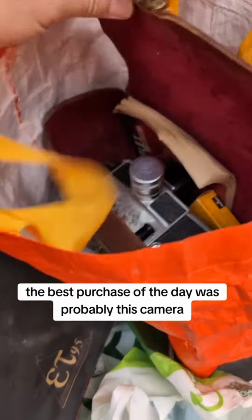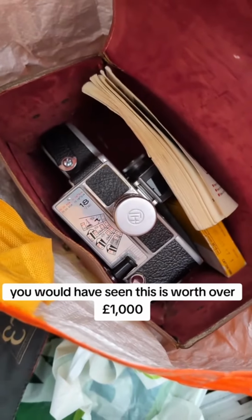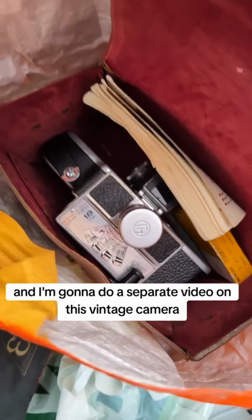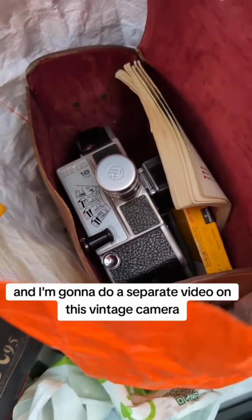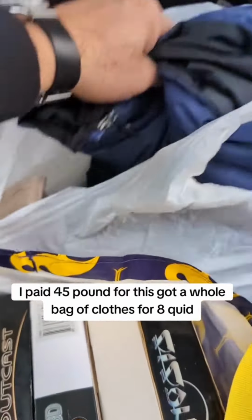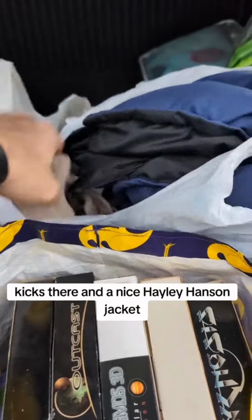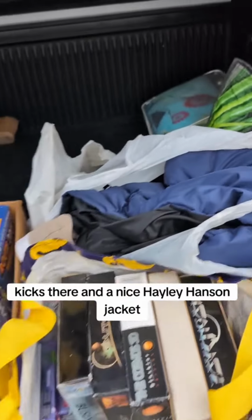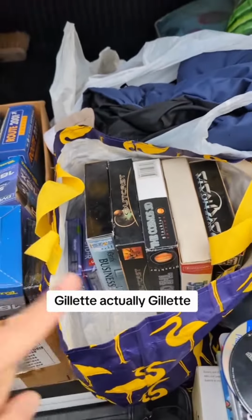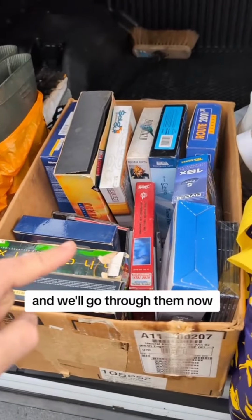The best purchase of the day was probably this camera, and if you were on the live you would have seen this was worth over £1,000, and I'm going to do a separate video on this vintage camera. I paid £45 for this. Got a whole bag of clothes for £8. Some Adidas kicks there, and a nice Haley Hansen jacket, gilet, actually gilet. But this is an incredible find for £20, and we'll go through them now.